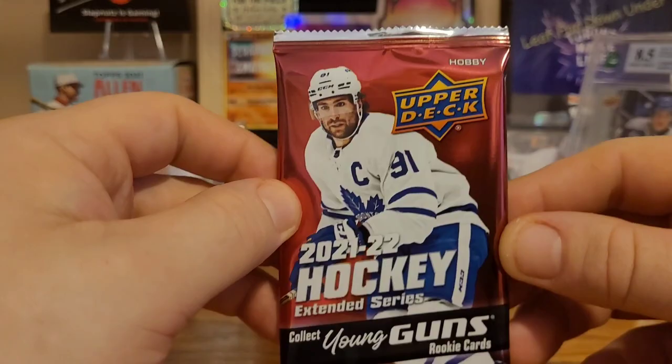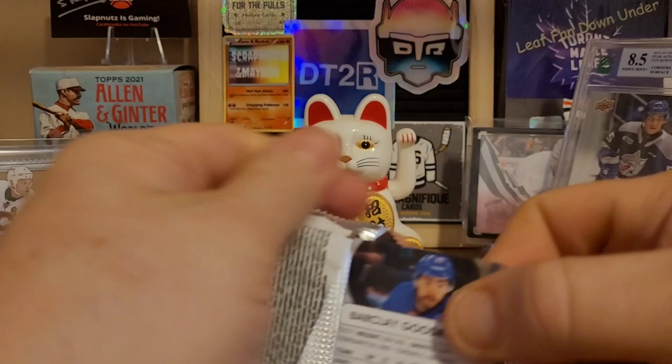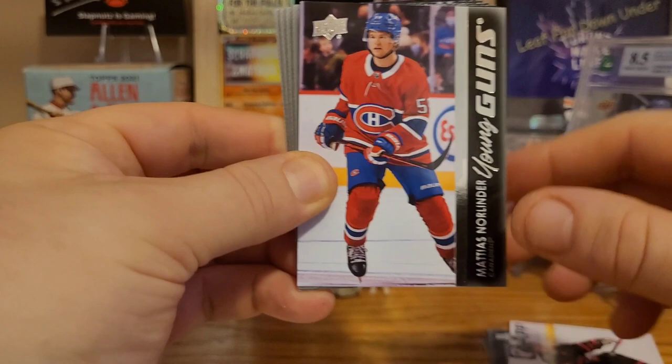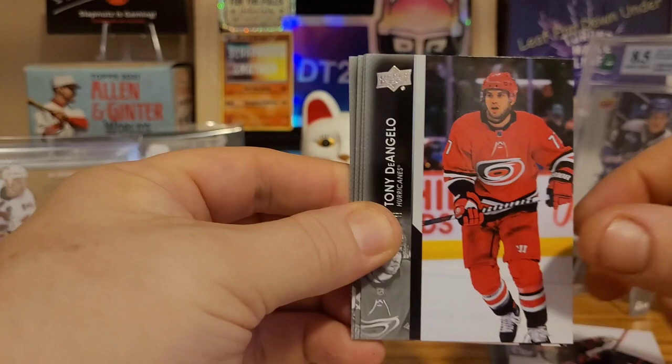All right, so there's your look at the packs. Nice shiny red pack. We got John Tavares on the front. So let's get going here and see what we got. Isaac Lundestrom, Andrei Vasilevskiy, Alex Formenton. We have a Matthias Norlander Young Guns. Matthias Norlander, Tony DeAngelo, Gustav Forsling, Loui Eriksson, and Barclay Goodrow.